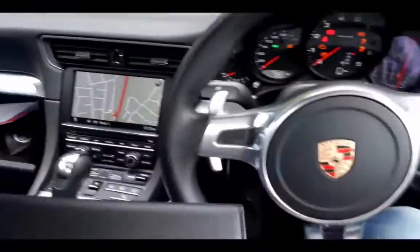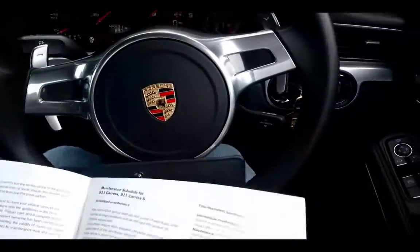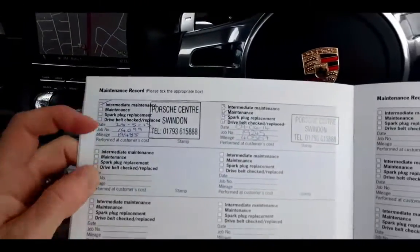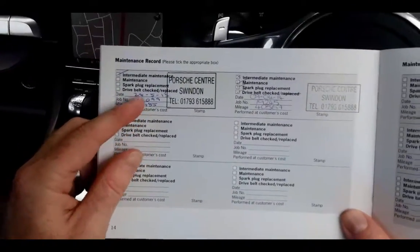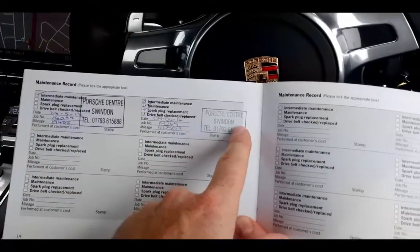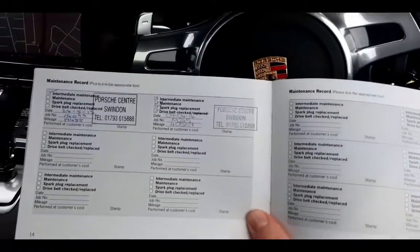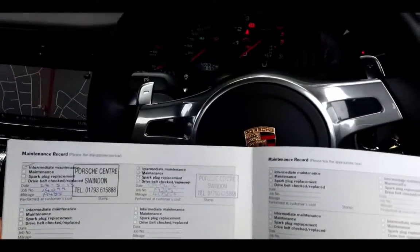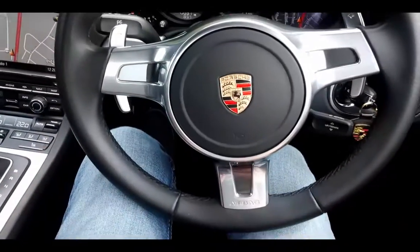Service wise, it's had 2 services, exactly as it should do, and we'll just get the details out here. There we are. So the first one done by Porsche Centre Swindon at 19,485 miles on the 28th of the 5th 13, and then again a big service there, again done by Porsche Centre Swindon on the 7th of the 4th 14, so just April of this year, a couple of months ago, serviced at 40,000 miles. So just 5,000 miles ago this car has had a full service by Porsche, and it is warranted until June of next year.